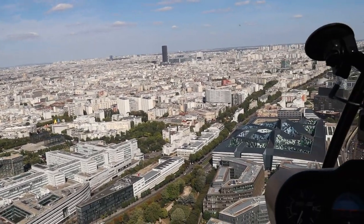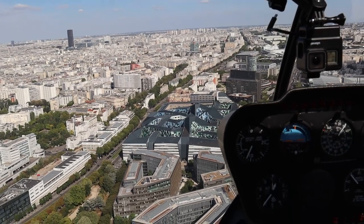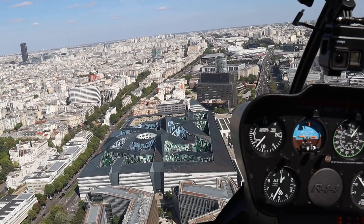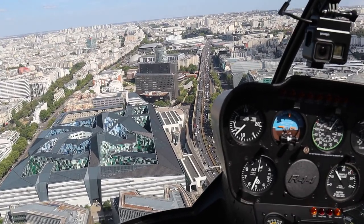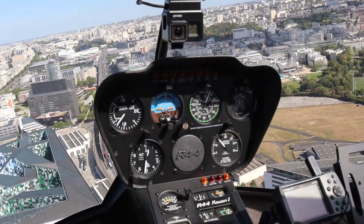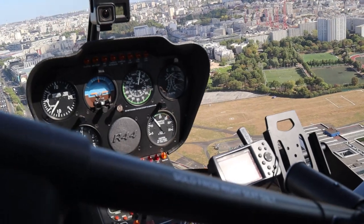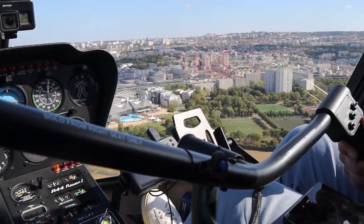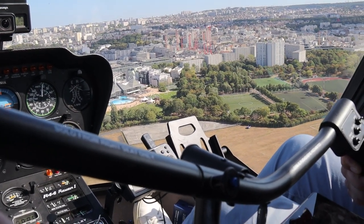To give you an idea of distance, we are flying approximately 2 miles or 3 kilometers from the Eiffel Tower. Here in the left corner you see the Department of Defense in France, which is prohibited to fly over. So it is important to stay clear of it at the right side.